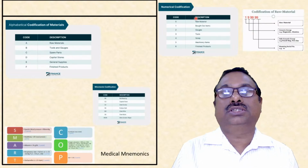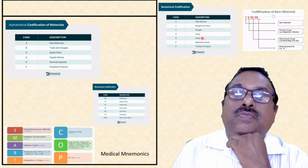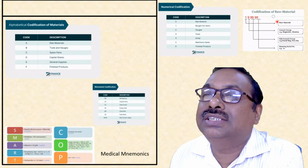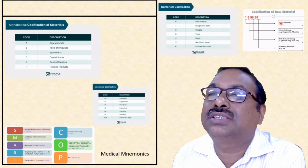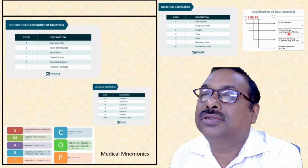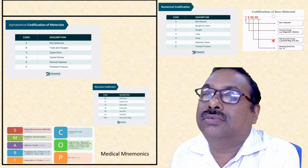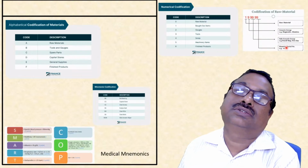Next is numerical codification. Suppose 0 for raw material, 6 for finished goods, right? 4 for scrap. Codification of a raw material, suppose 1, 2, 3, 4, 5, 6. Here 0 is raw material. So this first represents raw material. Second represents generic group. Suppose it is alumina or manganese, etc. Third two represents subgeneric groups. It is fused magnesium or fire clay, etc. Last two digits running serial number. So this is your numerical.